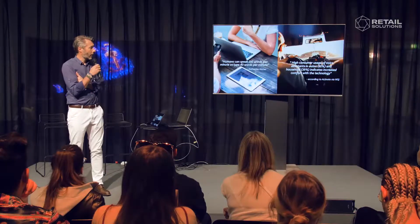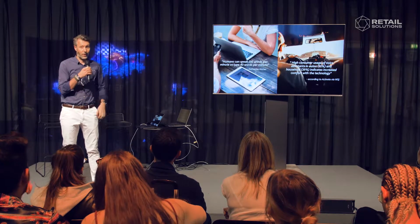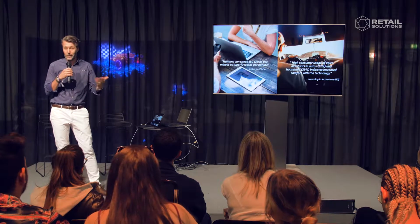And why is it working? I mean, there's a couple of simple facts. We can type 40 words a minute, but we can speak 150 of them. So it is much easier to talk to a device than to actually tap a screen. It's happening in cars already. We're not supposed to tap a screen in cars, right? So it's much easier to talk to the car, ask for directions.